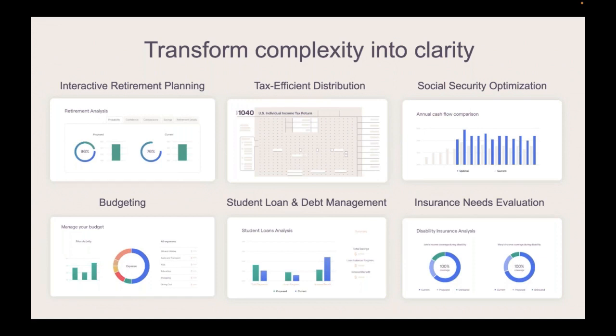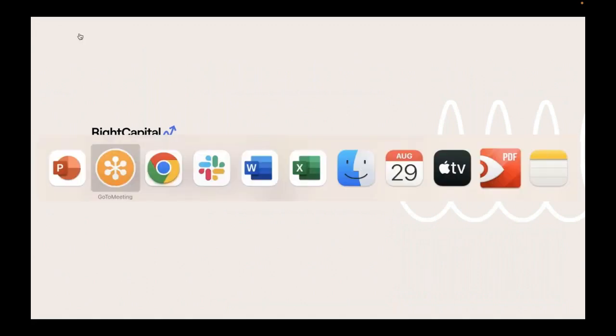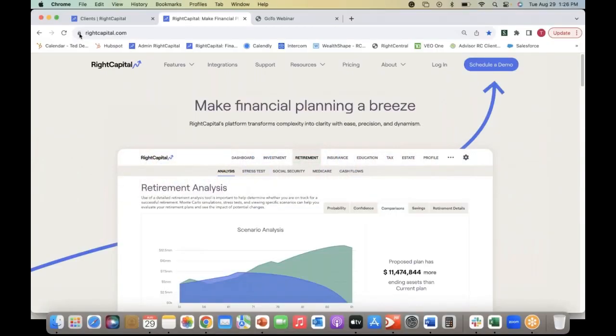Everything is modular based, so that way you can pick and choose what's relevant to you and your client and create a custom experience. We give you a broad array of tools from retirement planning to tax efficient distributions to tools that are focused on younger clients like budgeting and student loans and other debt management tools. So that being said, let me dive right in and jump right into a demonstration here.